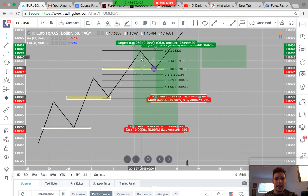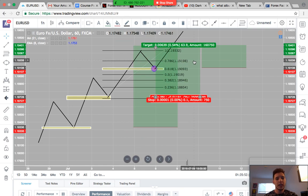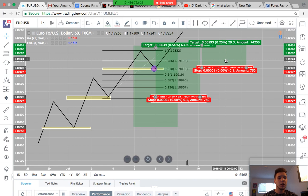Okay, so we actually gained on this one 106 pips, on this one we gained 63 pips, and on this one we gained 29 pips. Okay, so if we actually add all these up, we did 30 times 3, because we did 3 trades, that's 90.